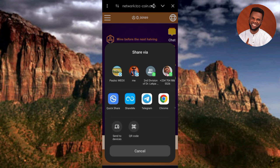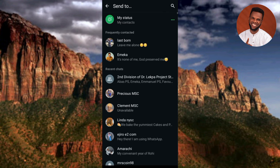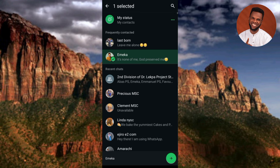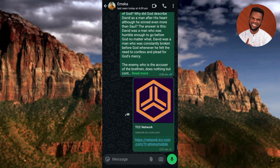So let me share it now. Where am I going to share it? Facebook or WhatsApp? Let me use my WhatsApp. So let me tap on WhatsApp. You can see now it's directing me to my WhatsApp. So what I will do now is to select one contact. Let me tap on it to select one. Then let me tap on send. Right there guys, you can see that's my referral link. That's the TCC Network referral link. So let me send it. You can go ahead now to copy it and send it to other persons on different social media platforms. Just copy it right there, then you're good to go.